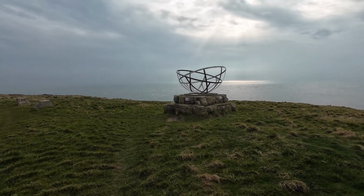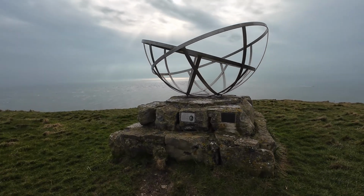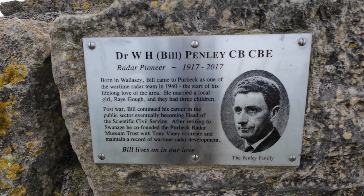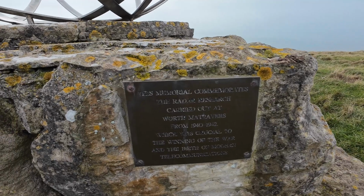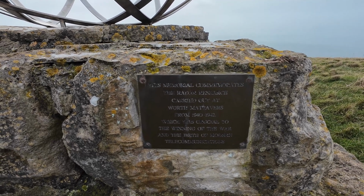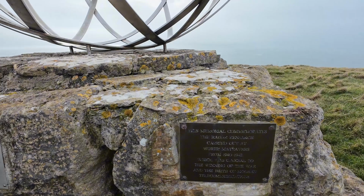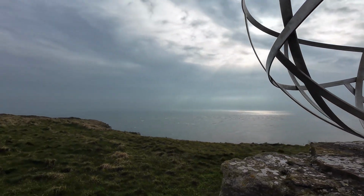I think this is something to do with the radar memorial or something. Let's have a look. This memorial commemorates the radar research carried out at Worth Matravers from 1940 to 1942, which was crucial to the winning of the war and the birth of modern telecommunications. Wow. Excellent.